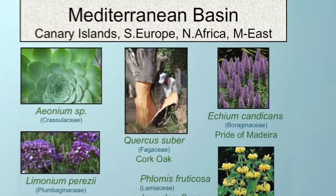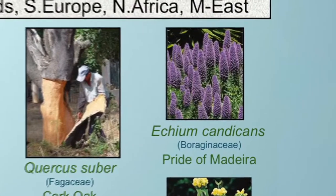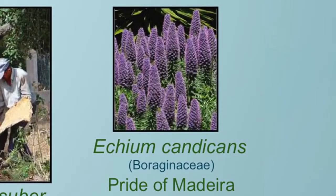Now, I find it a little invasive. I wouldn't recommend this to anyone. But again, you see it on the hillsides all around. It's not a California native. It's from the Canary Islands.